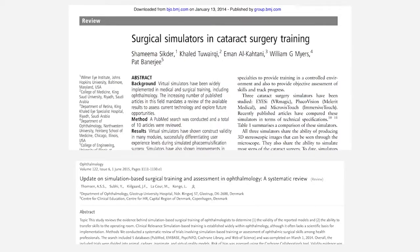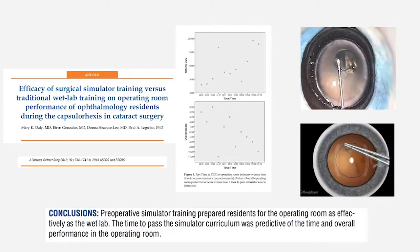A review article on the available surgical simulators in cataract surgery training proposed that virtual reality simulators are an effective tool in measuring performance and differentiating trainee skill level, and may be useful in improving surgical skill and patient outcomes in cataract surgery. An article published in the JCRS also concluded that the preoperative simulator training prepared residents for the operating room as effectively as the wet lab.